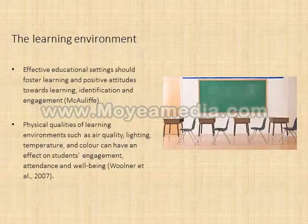In relation to the learning environment, it was found that effective educational settings could foster learning and positive attitudes towards learning, identification, and engagement. Physical qualities of learning environments such as air quality, lighting, temperature, and colour can have an effect on students' engagement, attendance, and well-being.